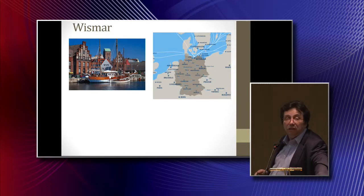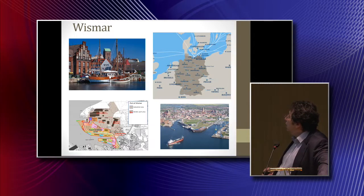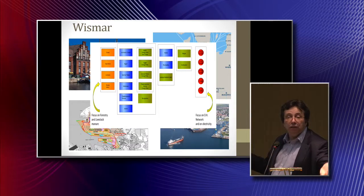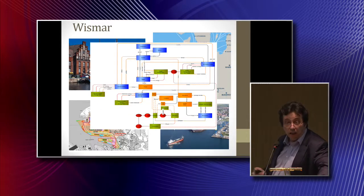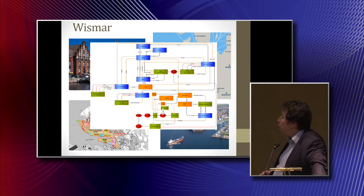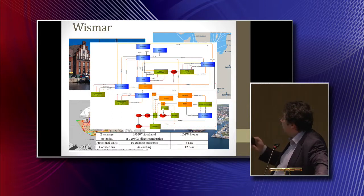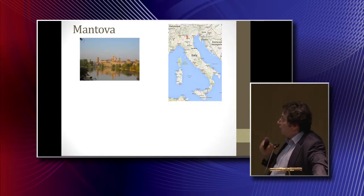This is Wismar in Germany, a little bit south of Malmö. Similar stories. This is the port. This is the area where investment is about to take place. This is the representation of opportunities in the port. And this is what came out of the analysis as a symbiosis network, as a PPP network that combines, again, industrial and urban flows opportunities for Wismar to exploit. A little bit less in terms of bioenergy, just 16 megawatts of biogas and 69 megawatts of bioethanol are possible to get from there. Mantova, Italy, a little bit further south.